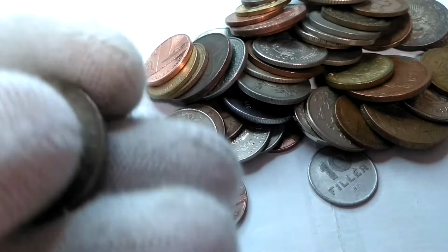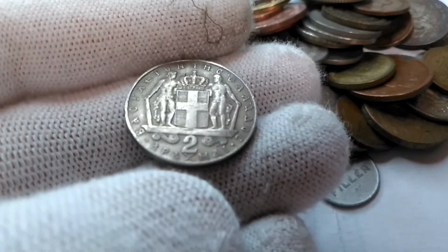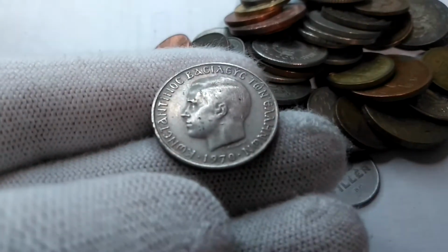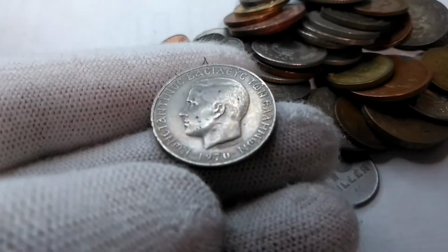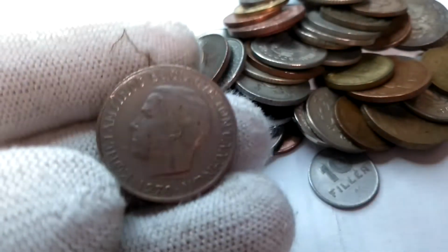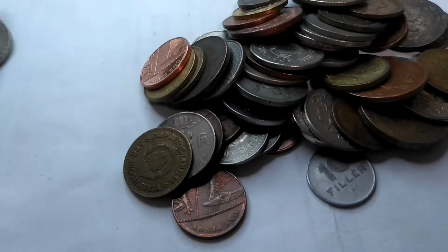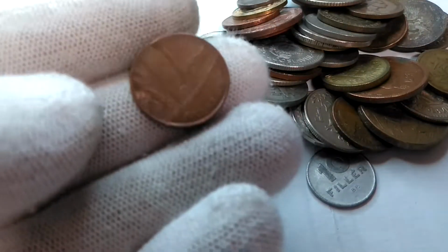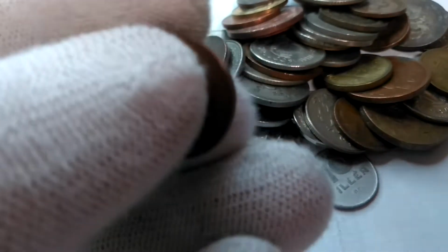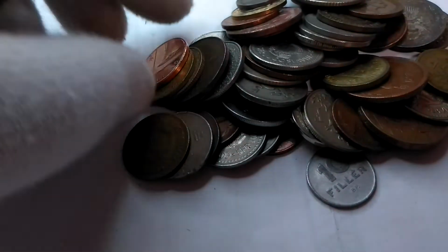This one returned right side up. So I got a grip of it here. This one's from Greece. This is 2 drachma from 1970. That's the Greek king on it. I think he stepped down just a couple of years after this, though. And we got another. Yes, the British penny with the section of the shield, and another.